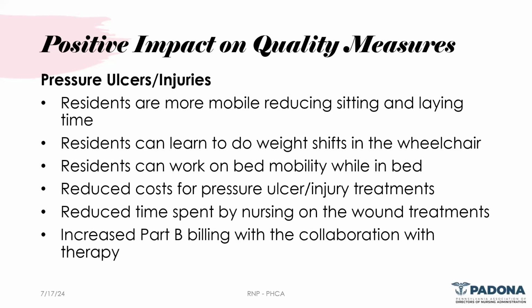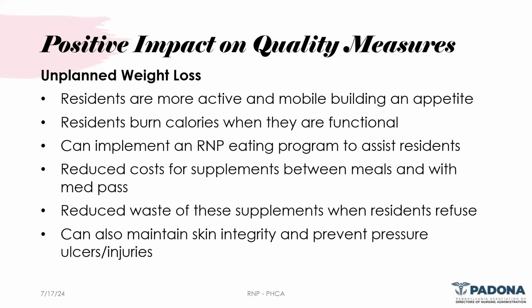Do we have a wound team in our facility? Do we have somebody who comes into the facility once a week, a wound care physician or a wound care nurse practitioner who is making rounds? Yeah, we've got to look at that as well. And then increase Part B billing with the collaboration between nursing and therapy. Hey, this resident is unable to do weight shifts, so can you set up a program and we'll follow it through with the resident?